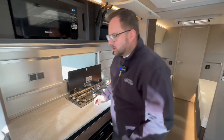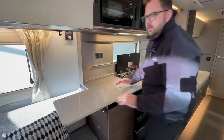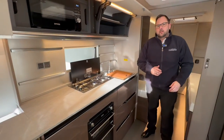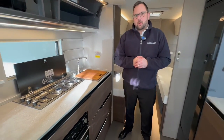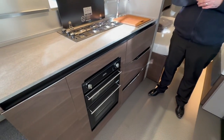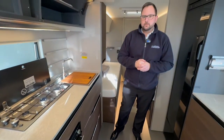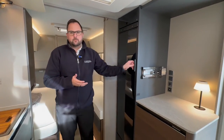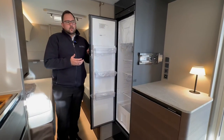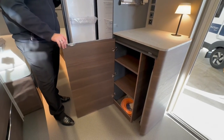On the end of the work surface, we have this handy extender, just there. We also have just here the Thetford Midi Prima Mark III oven and grill, a stainless steel sink, microwave and excellent storage. And then over on this side we have the large three-way fridge freezer. And a really good sized cupboard which houses the standalone table.